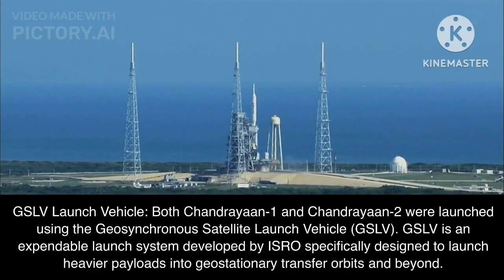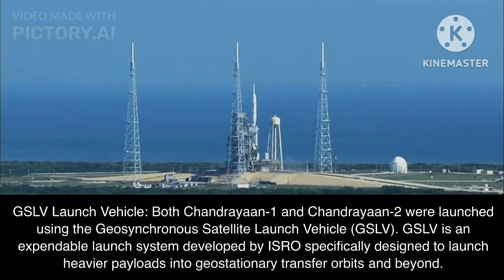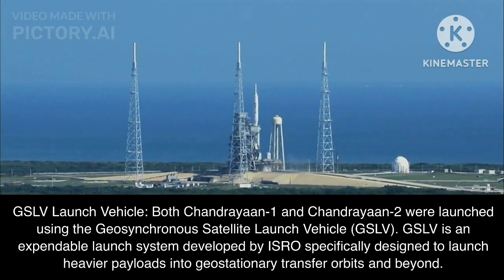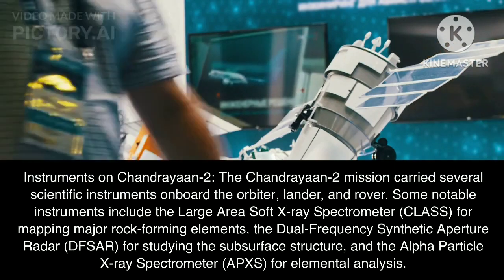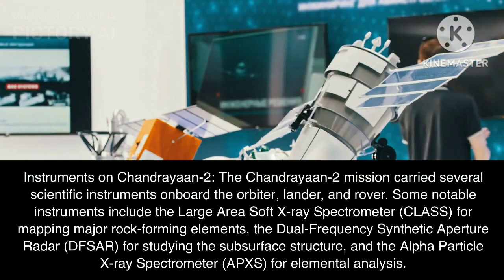GSLV launch vehicle. Both Chandrayaan-1 and Chandrayaan-2 were launched using the Geosynchronous Satellite Launch Vehicle, GSLV. GSLV is an expendable launch system developed by ISRO specifically designed to launch heavier payloads into geostationary transfer orbits and beyond. Instruments on Chandrayaan-2. The Chandrayaan-2 mission carried several scientific instruments on board the orbiter, lander, and rover.